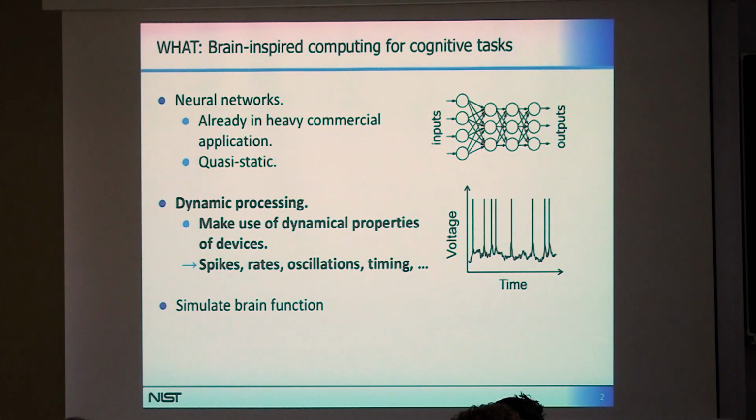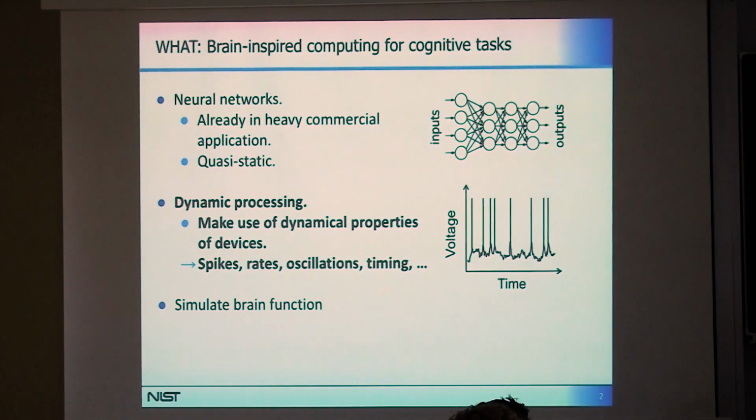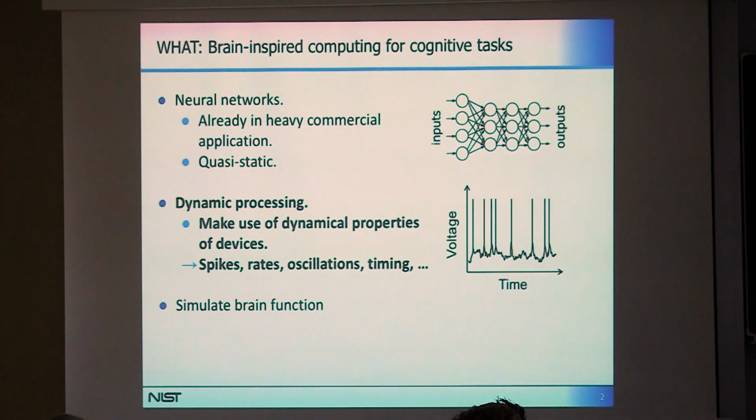And the part of the field that I'm interested in is actually trying to see if we can copy some of how the brain computes to do things like what the neural networks are doing, but do it in a much more energy efficient way. And one of the things that the brain does is it operates in a dynamical regime as opposed to a quasi-static regime like you have with the neural networks. And the hope is that we can figure out a way to do that more efficiently and hence contribute to the computing field.